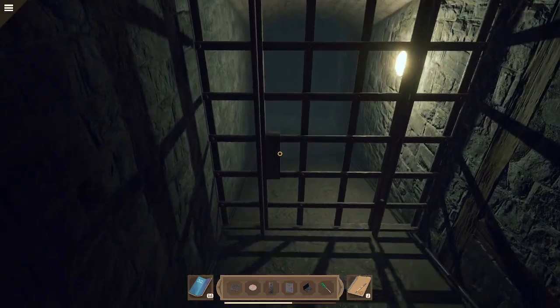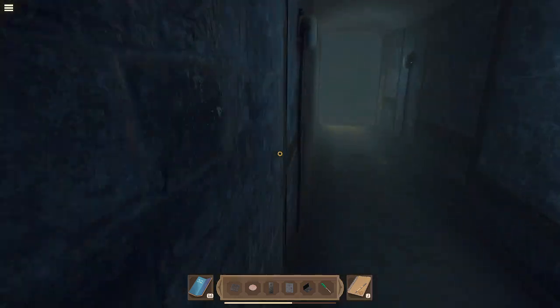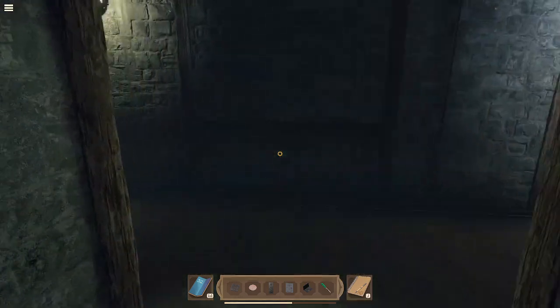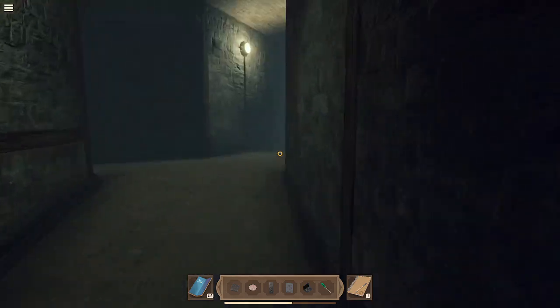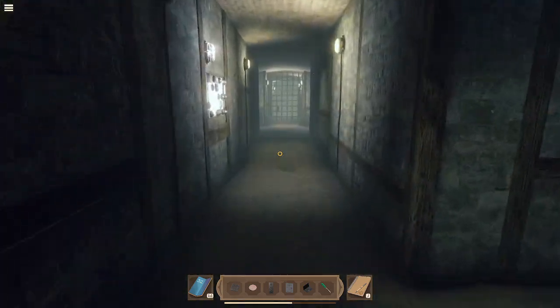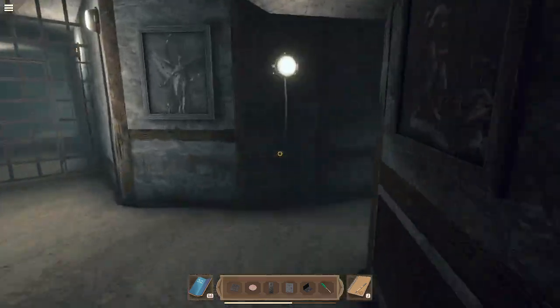I thought this is how I got out. Is this not how I got out? Did I get out this way? I'm trapped. I've been locked in. I could have sworn I got out that way before. Okay, what if... See, at least I figured out that puzzle.